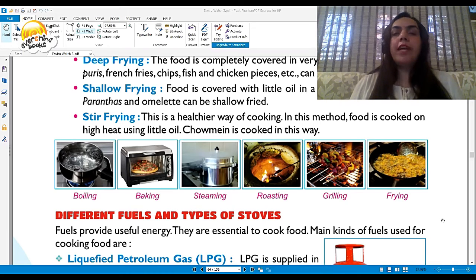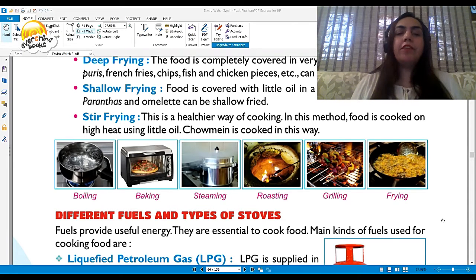We now move on to the next subtopic, which says different fuels and types of stoves. Fuels provide useful energy. They are essential to cook food. Main kinds of fuels used for cooking food are LPG, kerosene, charcoal, coal, firewood. You can even use things like solar cooker, gobar gas, gobar or cow dung. Let us learn a little more about them in detail.